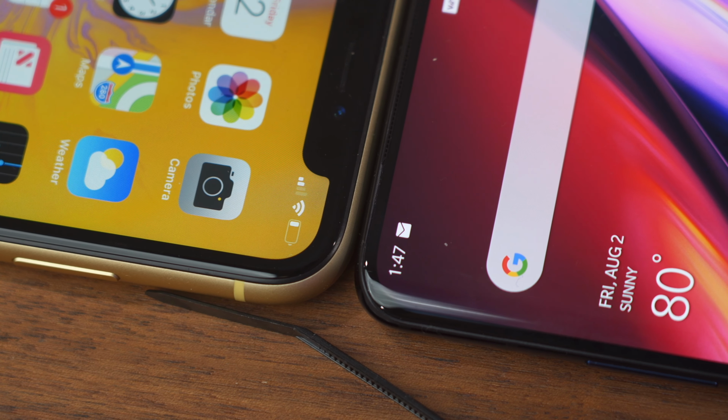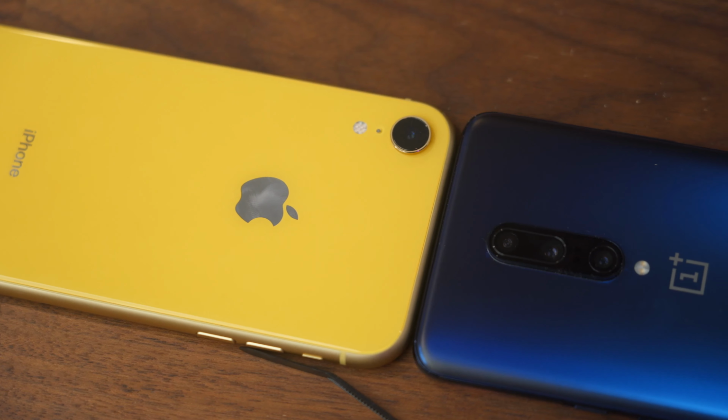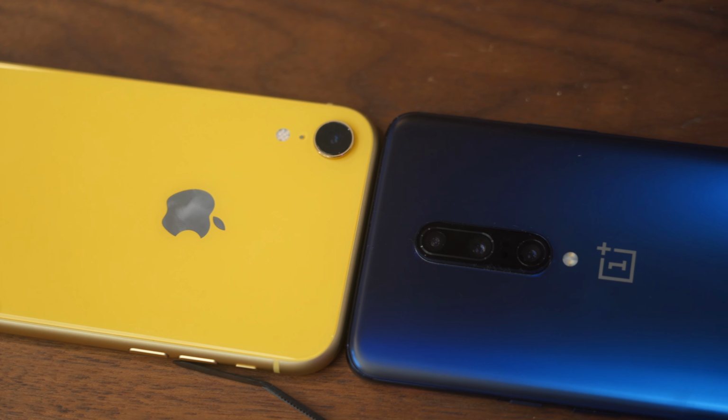So neither phone comes with the option to expand its memory, so whatever version you buy is pretty much what you're stuck with. The OnePlus 7 Pro does have an option for 12 gigabytes of RAM, compared to 3 gigabytes of RAM on the iPhone XR. And of course, both phones will come with up to 256 gigabyte versions too.